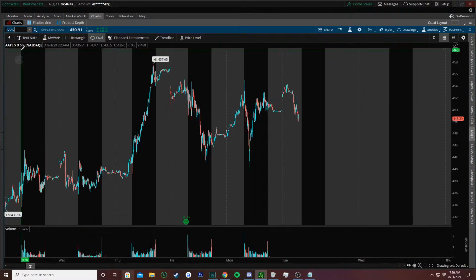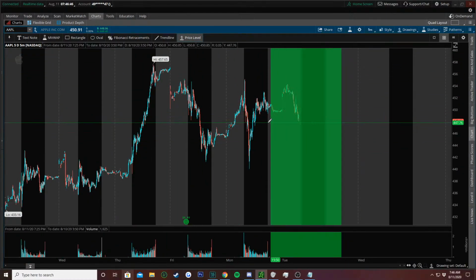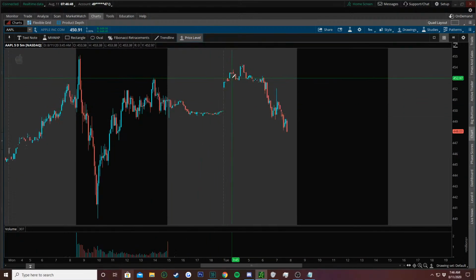Let's do Apple. Alright, so just using that. Let's mark that gap. That'll probably get reutilized during the day.